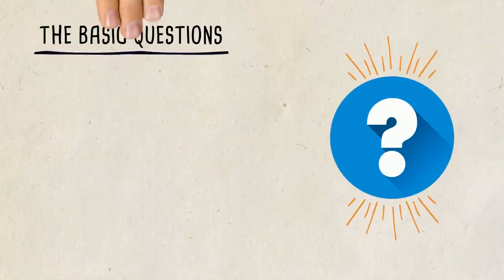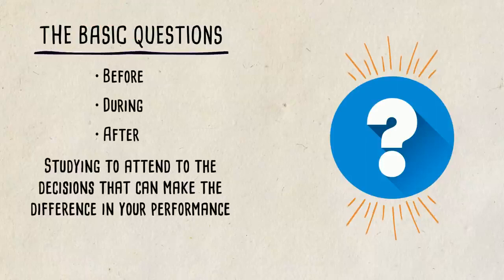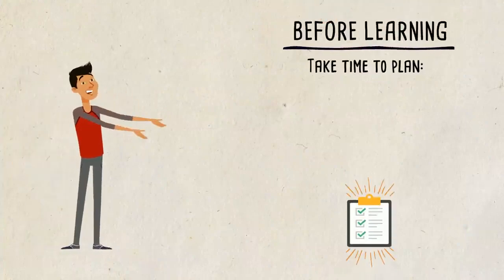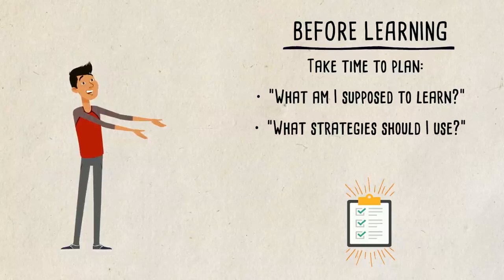Let's step back and consider the basic questions you can ask yourself before, during, and after studying to attend to the decisions that can make the difference in your performance. Before learning, take time to plan. What am I supposed to learn? What strategies should I use? How much time do I have?